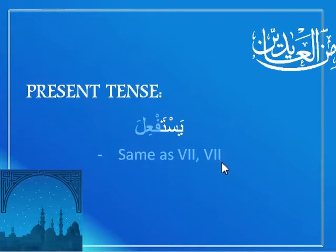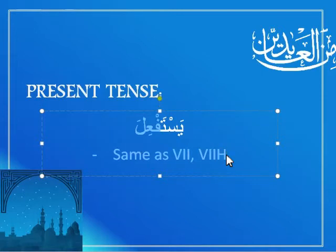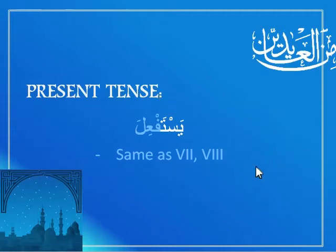It's going to work the same as measure 7 and 8. Okay, this is live action here. Again, remember all we did in 8 was, if it was taʿala, you had this kasra here, same thing. So otherwise it looks the same as the past tense.